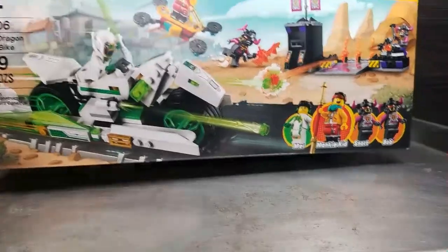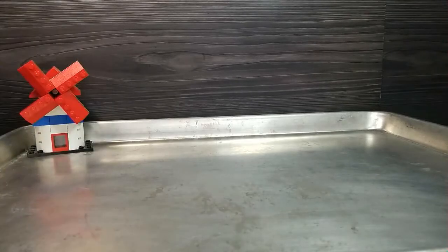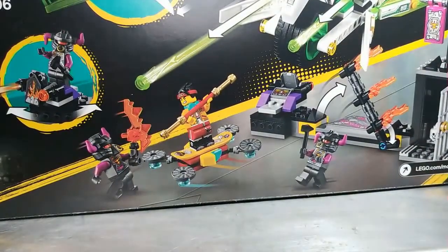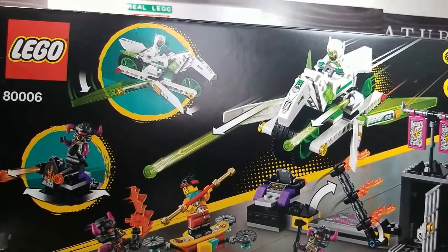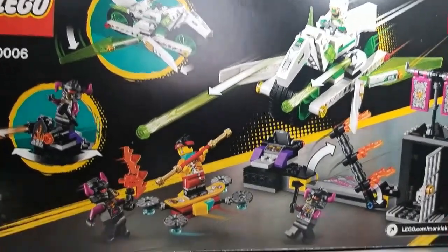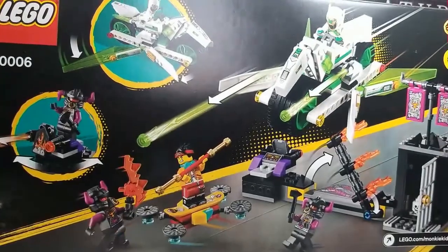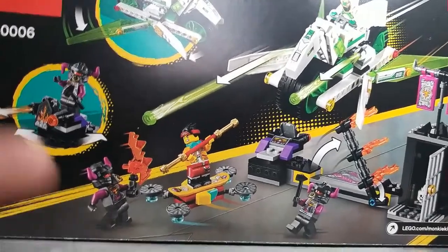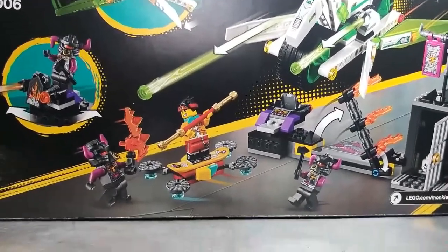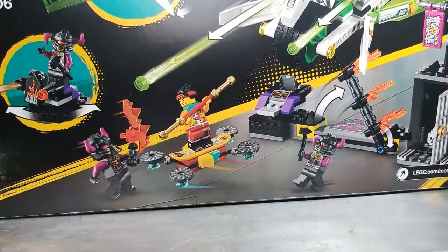Anyways, let's look at the back of the box real quick. The back of the box feels like a space theme. It's a very black background, and there's the hoverboard thing and the dragon horse. We also have Bob over here. Bob is probably the redeeming feature of this set, but we'll have to find out, I suppose.